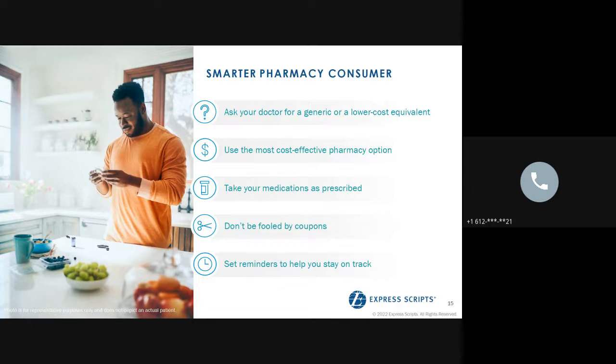Don't be fooled by coupons. Hundreds of high-priced brand medications offer coupons, but beware, it's a temporary discount that forces you to obtain that medication outside of your benefit, where it doesn't go through the clinical health and safety reviews, and in the long run can lead to higher cost for your benefit itself and maybe higher premiums. So do always look at taking your medications through your benefit.